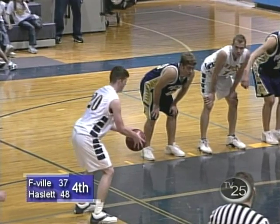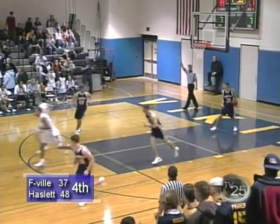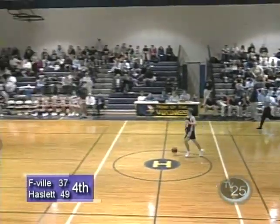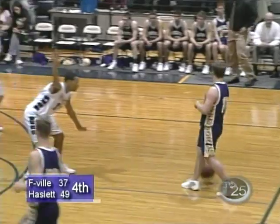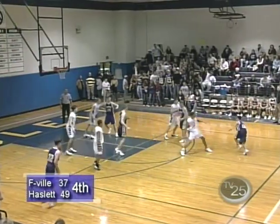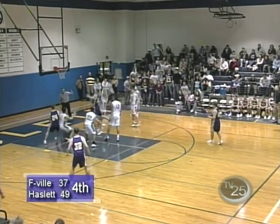Peterson to shoot his 2nd. Up and good. Peterson makes it, 10 points as well. Bird and Peterson now in double digits for the Vikings. Bird now has 13 to lead all scorers, and Peterson with 10. Douglas. Haslett looks to be back in their little zone here to finish out the game.